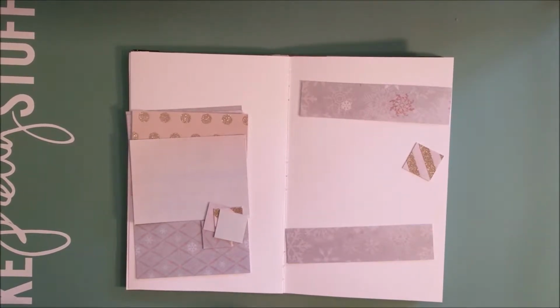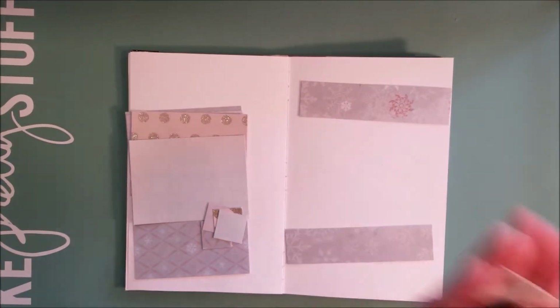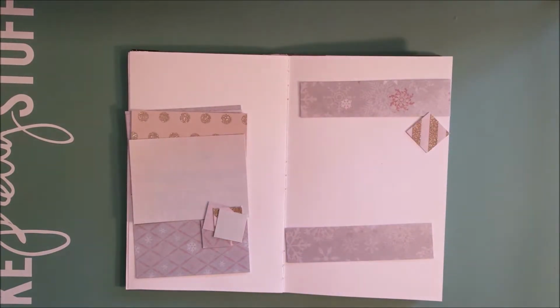My journal kits typically include a single sheet of 5x8 paper. You get a few pieces of 4x6, some 3x4s, some 2x2s. Occasionally I'll throw in some little 1x1 pieces like this here. And I always throw in some extra goodies like die cuts or journaling cards for you, because those are what makes it really fun.